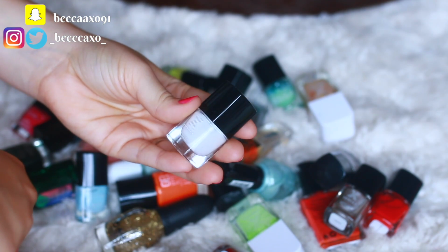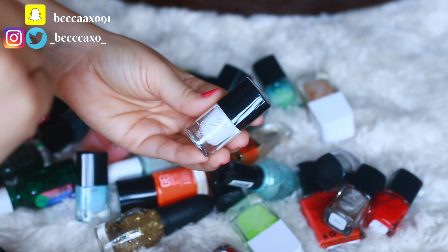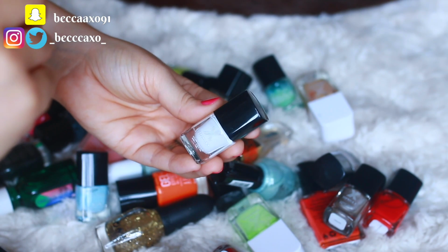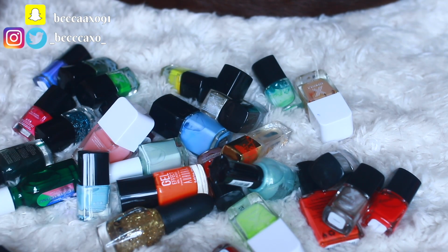I've got this one here. This one's called White Matter. It looks like it has a little bit of a shine to it. I think I'll keep it because it looks like it might be a little bit more opaque than the KL polish one, so I need to try it out. I haven't tried that one out yet, so I'll keep that one.